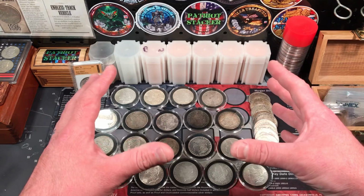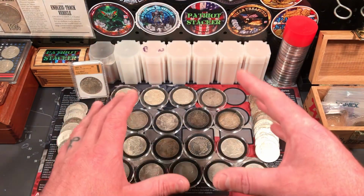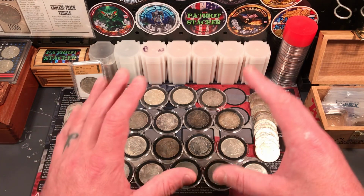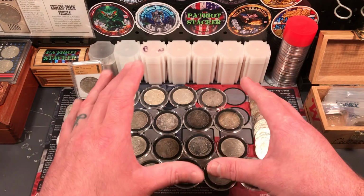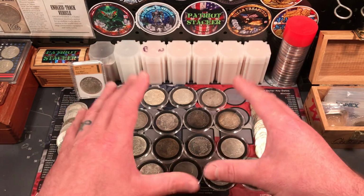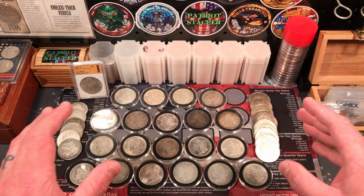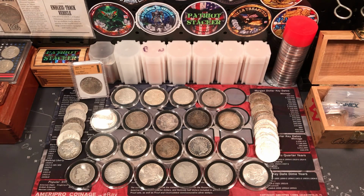Lately I've been picking up some worn, slick ones, with the premiums today and the spot price and everything. I've been picking up a lot of the lower end pieces, but I do like a beautiful, brilliant uncirculated or about uncirculated. Some of those Morgans we call sliders, which are right in between uncirculated and almost uncirculated. But I love Morgans, so I just wanted to show you my collection, my stack of Morgans.